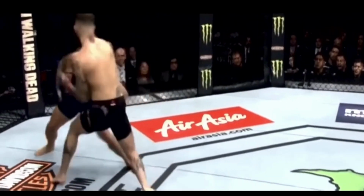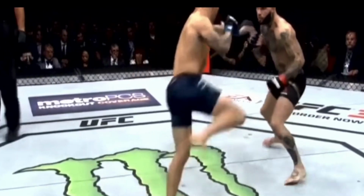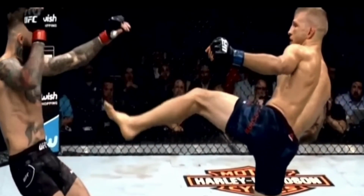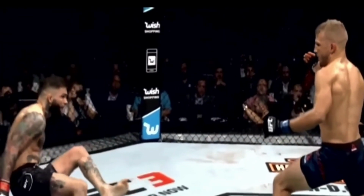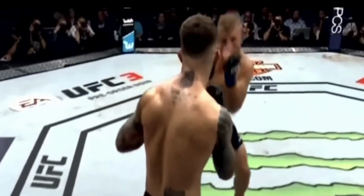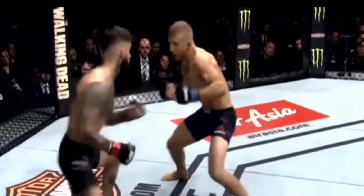He'll go from a spinning back kick, spinning kick to just a straight right down the pipe. TJ's got speed, he's got power, he's got footwork, he's got kicks, strikes, a variety of different options. He's got a high school wrestling background, so his wrestling is really good too, and uses that with his great timing to land those takedowns. One of the problems with TJ Dillashaw is that he'll stay inside the pocket a little too long, especially against a good, fast, counter-striking boxer like Cody Garbrandt, which can be bad.